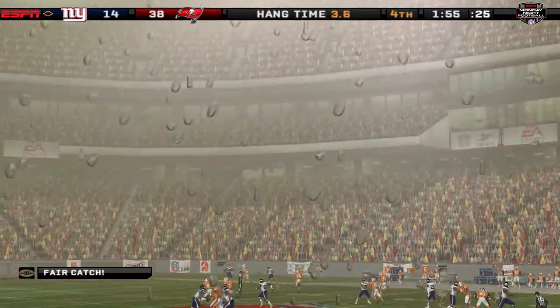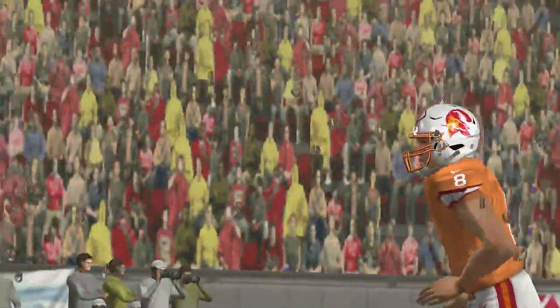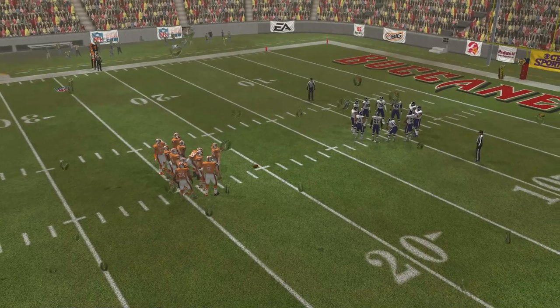He's waving for the fair catch. It sure doesn't look like they're going to be able to come back in this one, but it's an issue of pride. They want to prove that they're better than they've played so far.